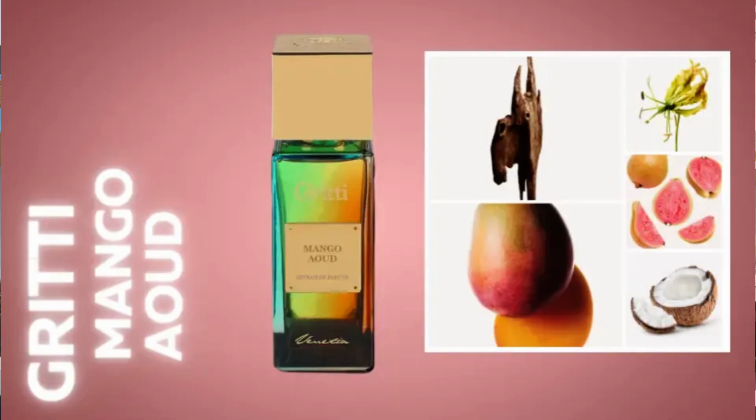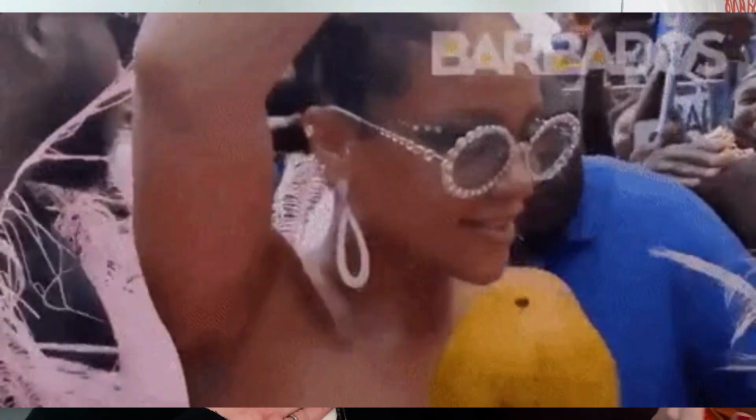The next fragrance in our lineup, hitting a little more challenging, a little more direct into the oud, would be Mango Oud by Gritti. This is a beautiful, fruity, rich, but crisp. Susie said it's dreamy, and I agree. It is dreamy. This beautiful watercolored bottle. Oud went to the islands and came back with a souvenir of mango. Loads of mangoes. It's pretty. Probably my favorite mango fragrance, honestly.